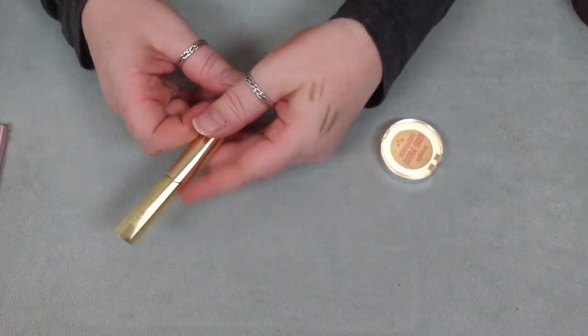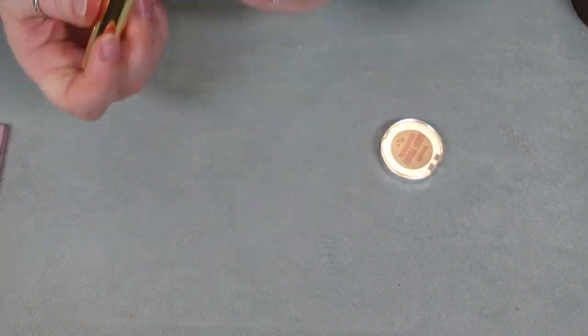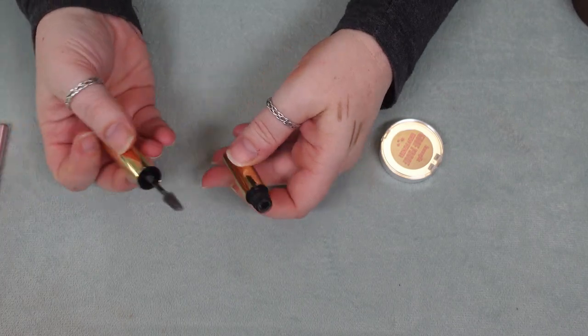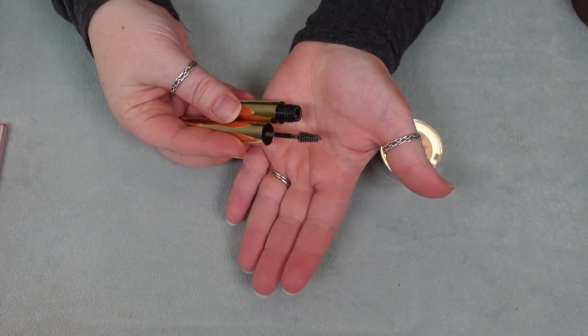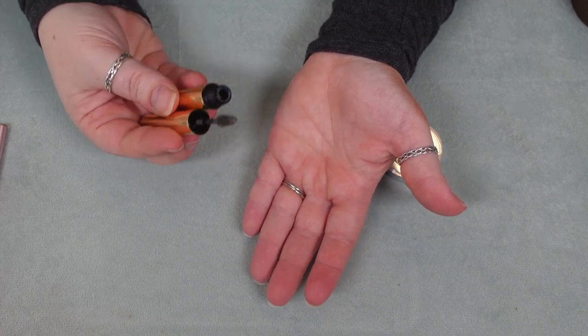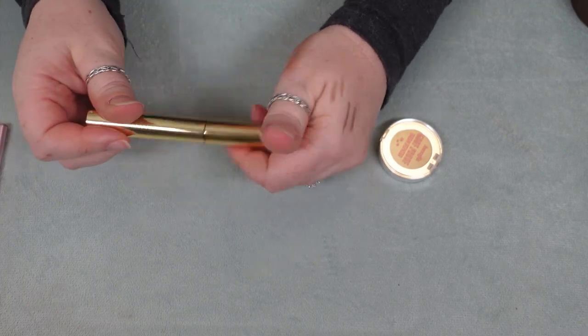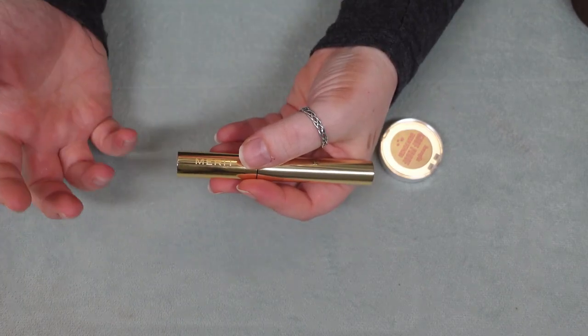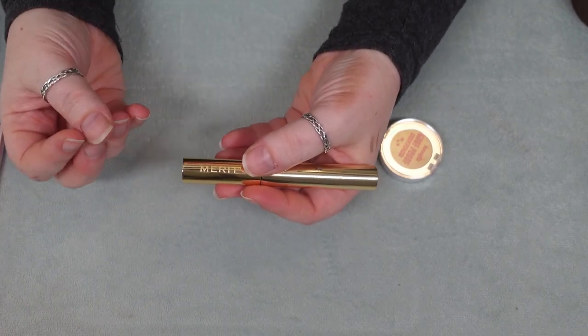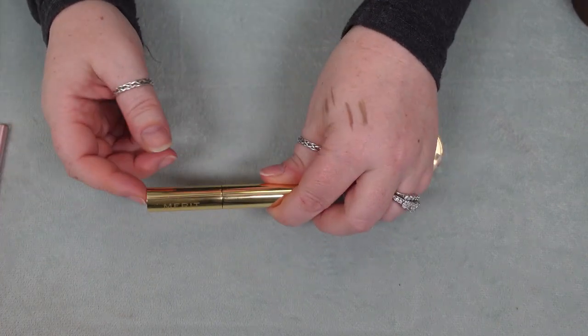Then this one from Merit is their 1980 Brow Pomade. Not my thing. This one is in the shade Blonde. I just don't use products like this. I got it for a full face of Merit and it doesn't really do much. I kept calling it like a soft hold. It doesn't even really hold anything, honestly. I think if you wanted to just very lightly fill in your brows or tint them, it's nice, but 1980 brow, it wasn't like holding my brows like 1980.